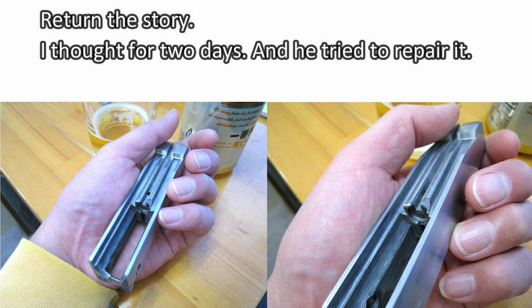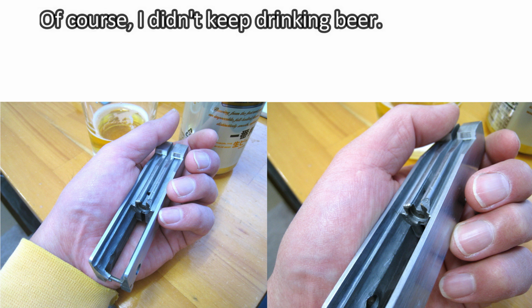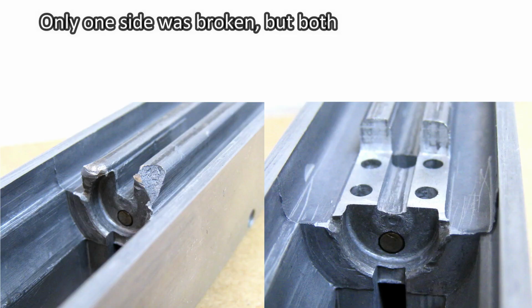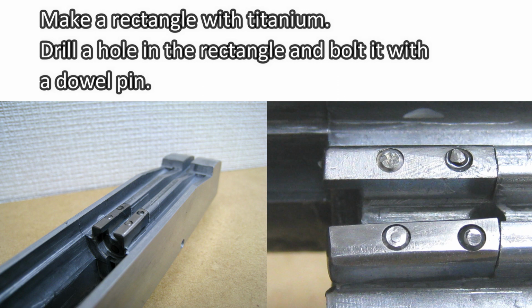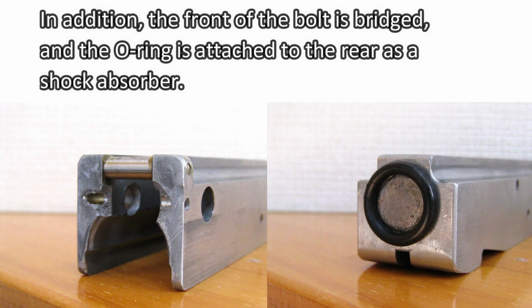Return to the story. I thought for 2 days. And I tried to repair it. Of course, I didn't keep drinking beer. Only one side was broken, but both were scraped off. Then, make 2 through holes on one side. Make a rectangle with titanium. Drill a hole in the rectangle and bolt it with a dowel pin. In addition, the front of the bolt is bridged, and the O-ring is attached to the rear as a shock absorber. It looks like a cyborg.